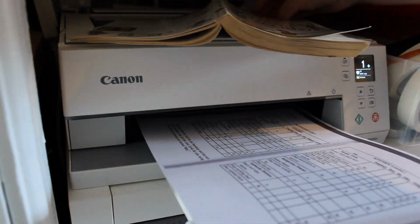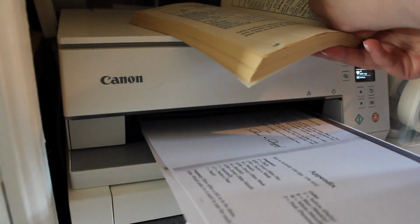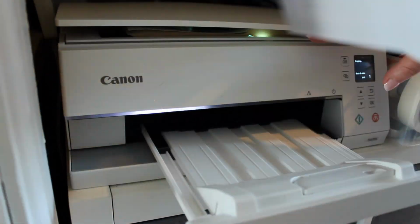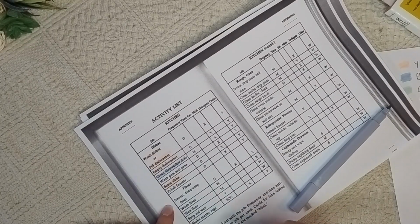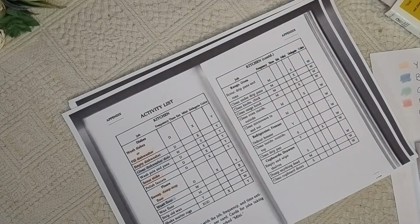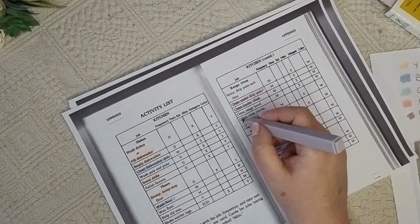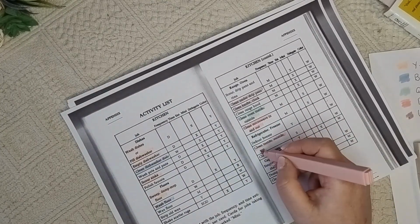This is actually the first thing to do when setting up this system. Decide on the chores you want to include, how long those chores will take, how often you want to do them, and then whether or not it's a mini task or not. A mini task is a task that takes less than 10 minutes, and you can either fit it in anywhere or do it while you're doing other things like watching TV or talking on the phone.